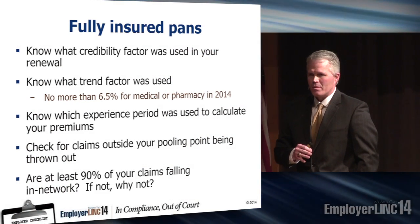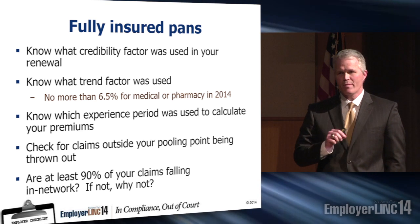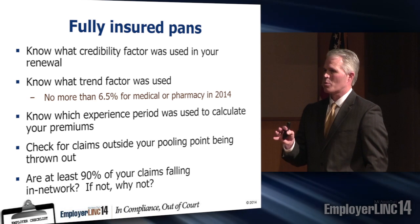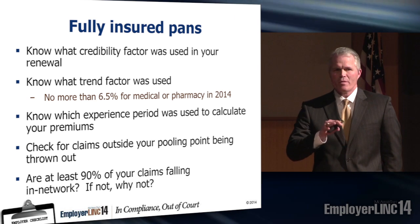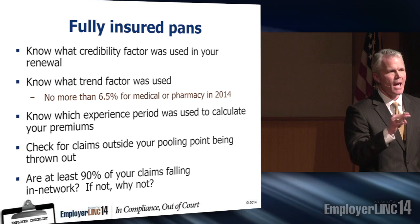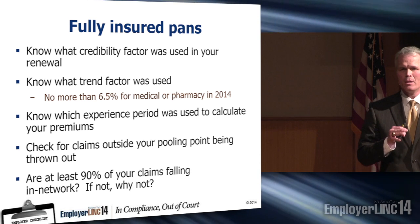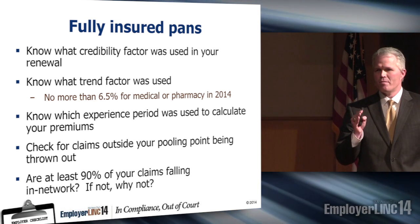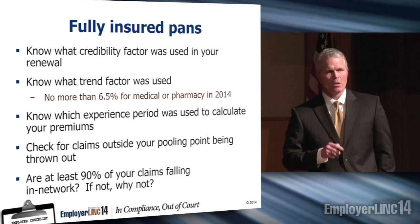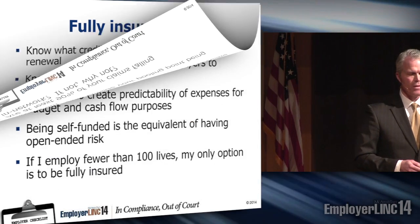I would say on this particular slide, the other point I would make is that trend factor. We've seen for the most part 6.5% from a trend factor perspective for most consulting firms, most actuarial firms. Trend factor is something, again, as I pointed out, we have seen some carriers, and I think this is getting ahead of, or trying to get ahead of a little bit, the healthcare reform impact. Trend factors are starting to vacillate a little bit and not sticking necessarily right to that 6.5. So you may see some things going forward that are going to look a little bit different than just the 6.5. So be prepared for that.